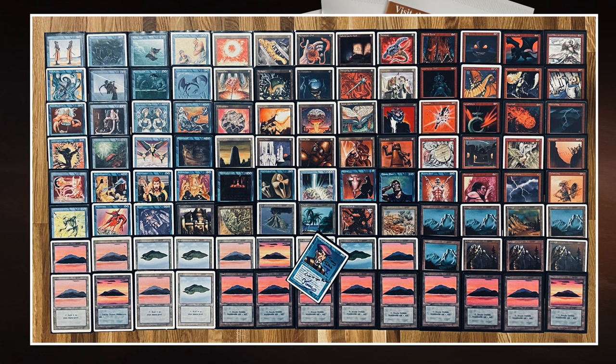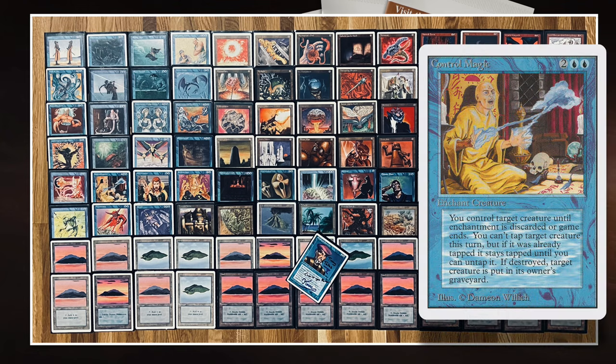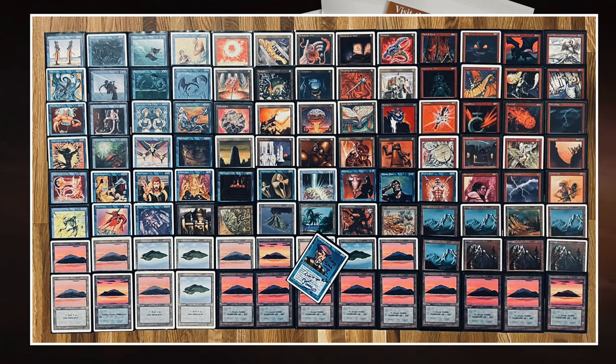And when I'm looking at this list, I kind of agree with that. There's just a lot of really sensible, obvious choices being made here. You know, you're playing with blue, so you play Control Magic, you play your Counterspell. You've got Serendib Efreet, which is great. You're playing with Mahamoti Djinn.